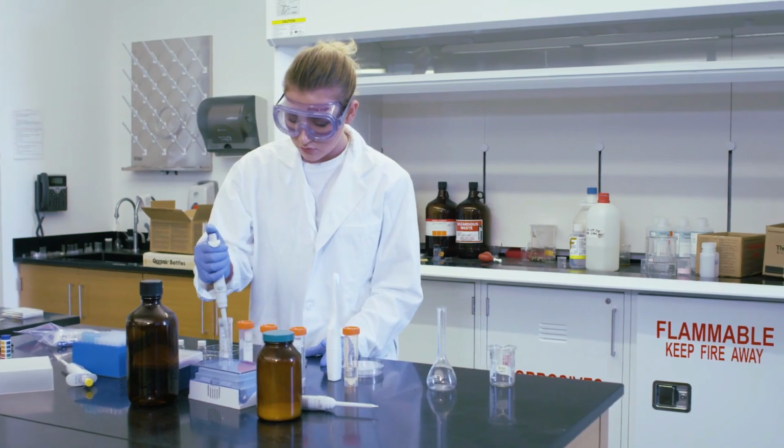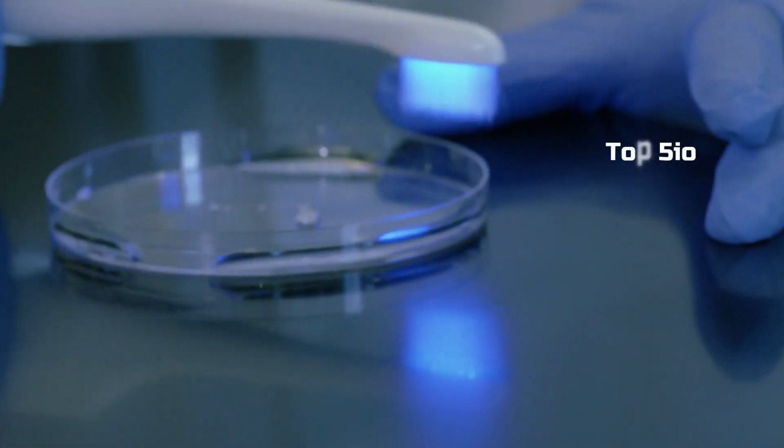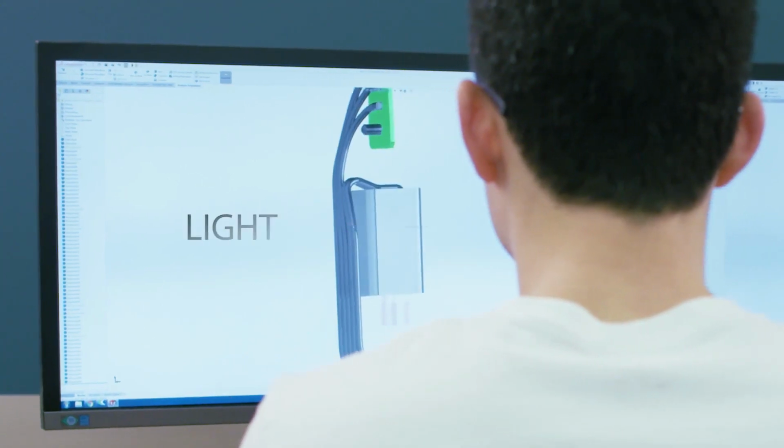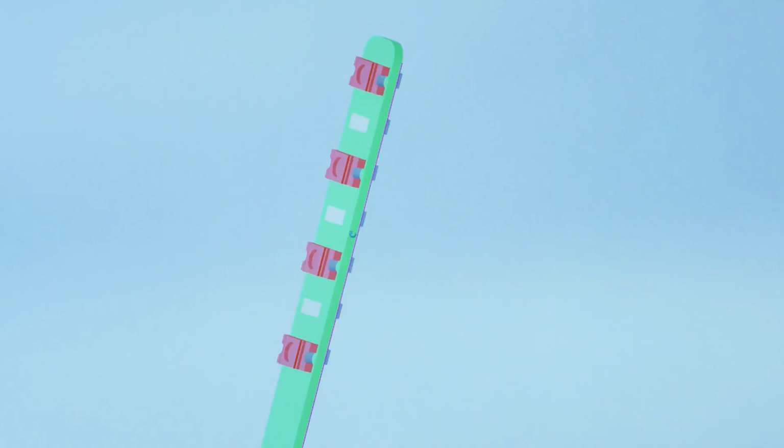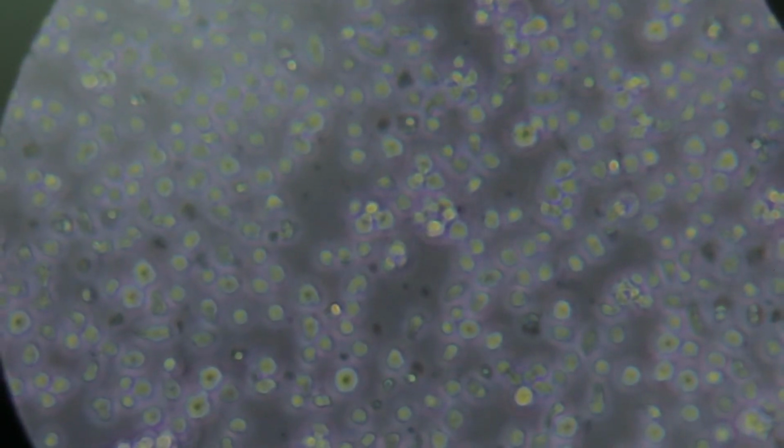If you think about it, we essentially move bacteria around in our mouth, hoping to spit it out afterwards. If you look at innovation in other industries, you'll see a drastic change. For example, in skincare, light is commonly used to promote skin health and kill bacteria. Given that oral bacteria is related to 90% of systemic diseases, we want to bring this light therapy to your toothbrushing routine.